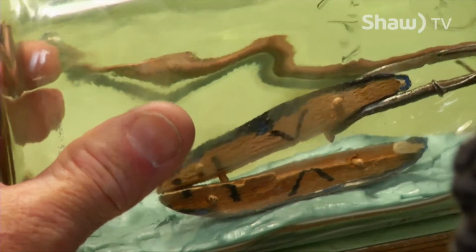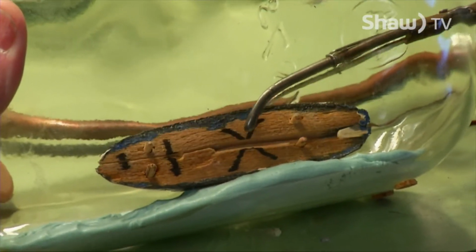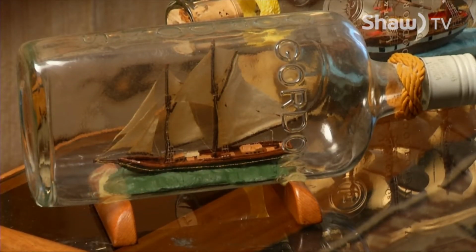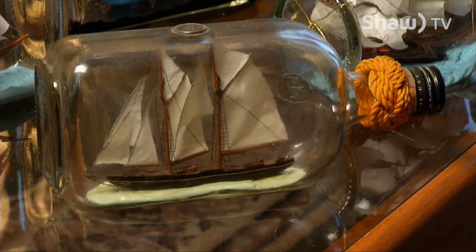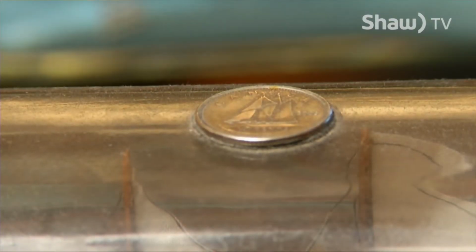John learned this craft from his father, who passed down his skills and tools to him. And one of the first boats he ever built is the famous Blue Nose, that ship you see every time you look at a dime. My father built me a Blue Nose before he passed. He built ships and bottles all his life. And I wanted to do the Blue Nose as a tribute to him and to the Canadian dime, that heritage we have.